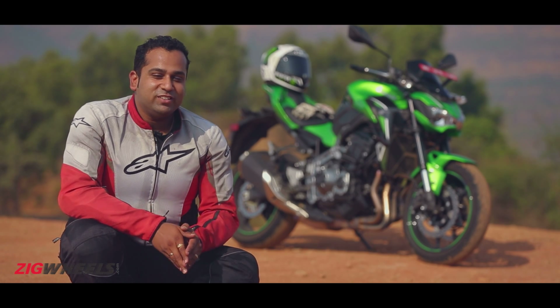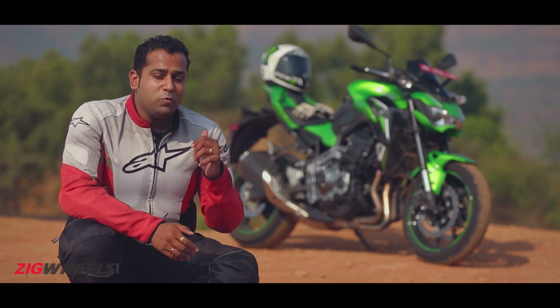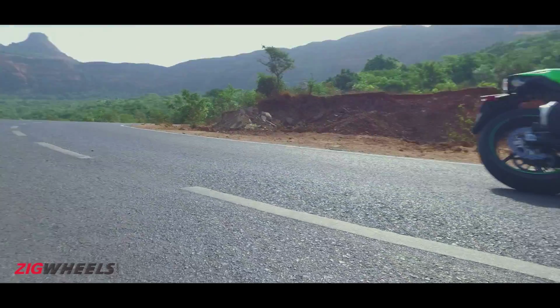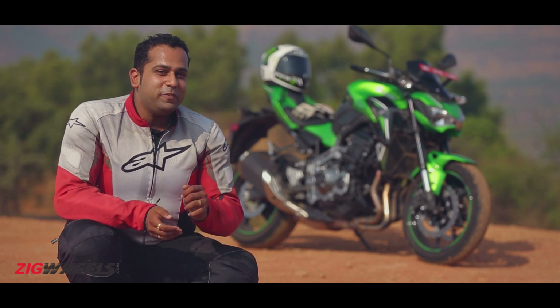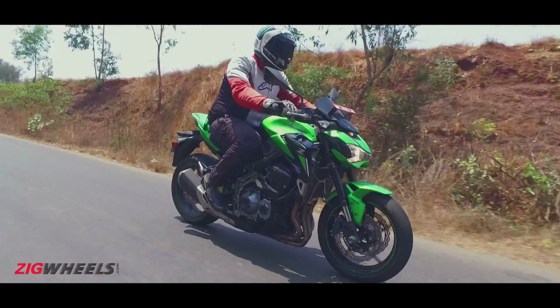The Z900's engine is not a bored out version of the Z800's inline 4. In fact, this is a bored down version of the Z1000's, which originally belonged to the old ZX-10R. And as we've seen on the Z1000, this engine is very quick to rev and is butter smooth. But that's not the biggest highlight about this motor. It's the way the power is sent to the rear wheel in this state of tune that makes it so nice.